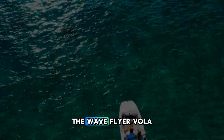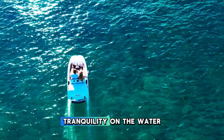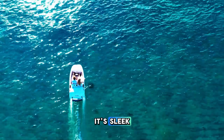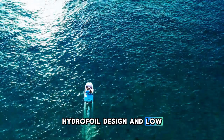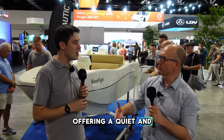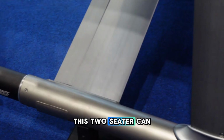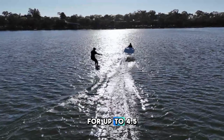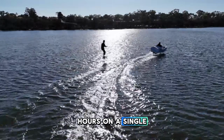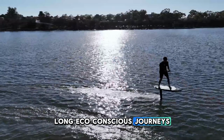Waveflyer Vola. The Waveflyer Vola is designed for those who seek peace and tranquility on the water. Its sleek hydrofoil design and low seating bring you closer to the water, offering a quiet and serene ride. Powered by an electric motor, this two-seater can glide silently for up to 4.5 hours on a single charge, making it perfect for long, eco-conscious journeys.